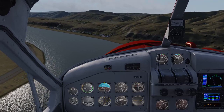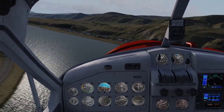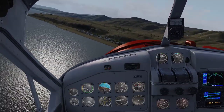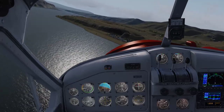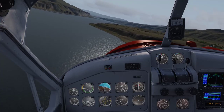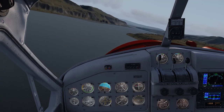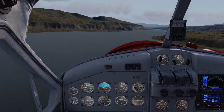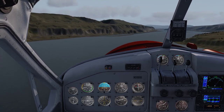So I haven't really seen, at least on my scenery, the really good looking gravel, like legit gravel bar. But I do know if you get up a little further north and you fly just into almost every single tributary, there are nice, it almost looks like a white sandy beach, and they're all over the place.